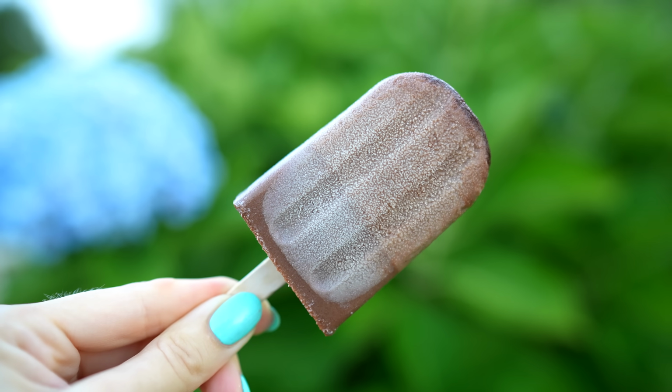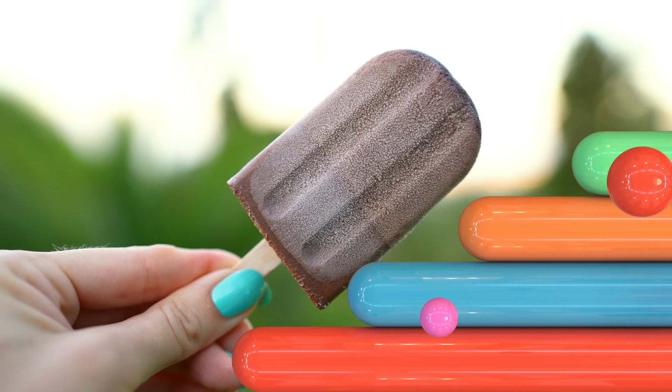I could see myself eating this on a hot summer day. This is yum. Mine is very sweet, rich and decadent because I used a lot of Nutella, but you can of course adapt it to your liking. These are very fun to make, easy, cheap and also taste alright, so they get an 8.